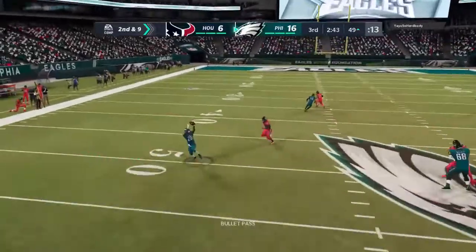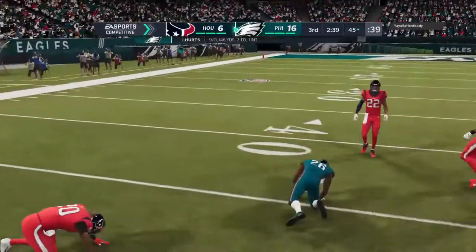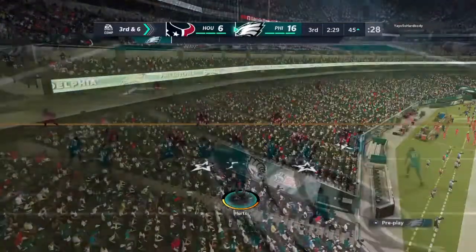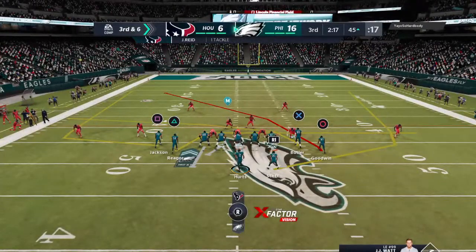Hurts sets up to throw it. Left side here to Sanders. 4 yards the gain, and it'll bring up a third down. It's a gain of 4. Brings up 3rd and 6.